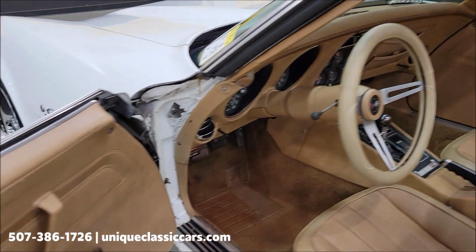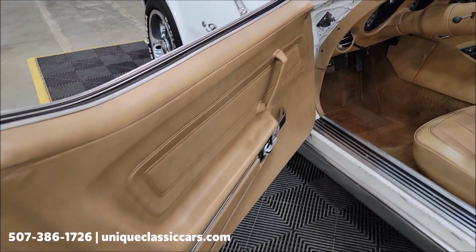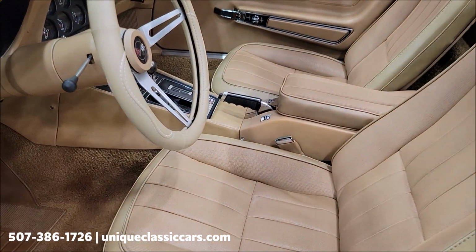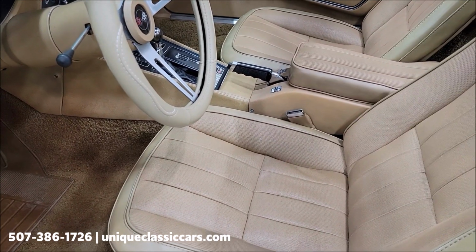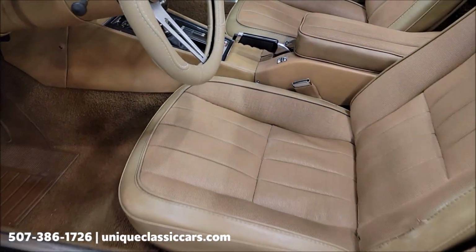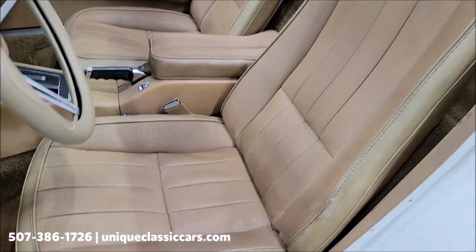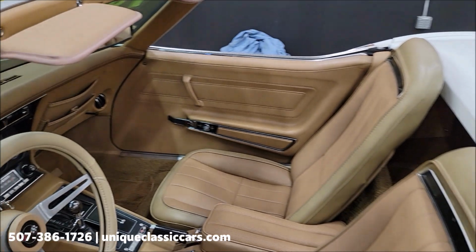All right, let's take a look at this interior. Again, saddle vinyl. Does have power windows. You can see those on the center console here. Controllers right there. Vinyl seat shows a little bit of wear in the stitching right there. Be a nice one to get in and just drive.